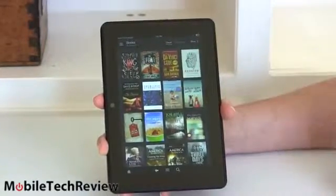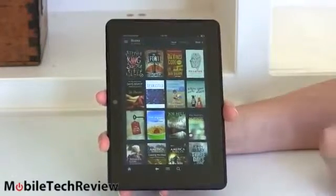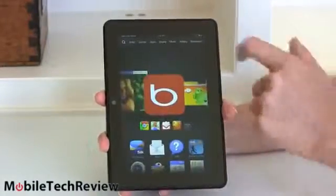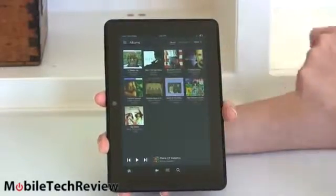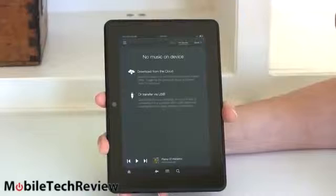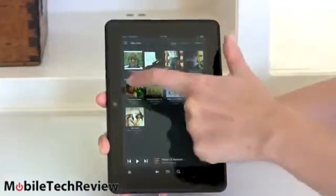So it makes it very easy to get stuff that you purchase with them or you put on your Amazon cloud drive. Like I have music up there. And this is not stuff I've even purchased from them. I've just put that up there. So all of this stuff is actually on the cloud. I don't have anything that I've transferred to the device. As it's telling me right here, go ahead and use your USB cable and put some on there if you want. But that doesn't stop me from playing something.